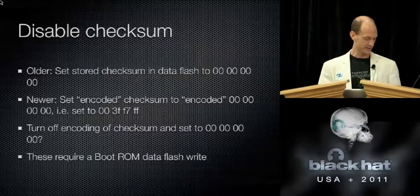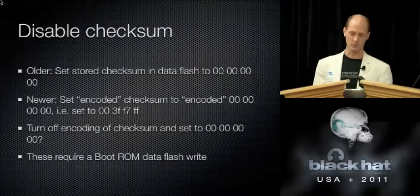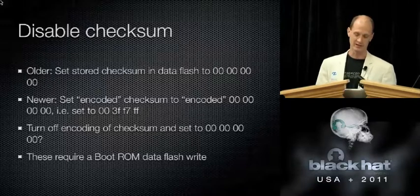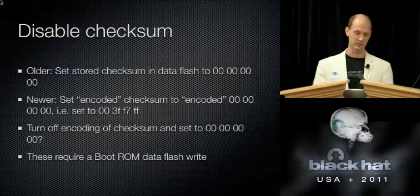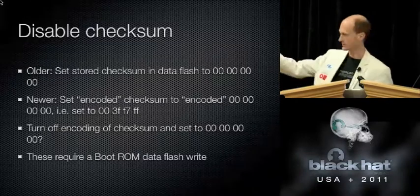So if I want to make changes to the firmware, all I have to do is, on older versions of the firmware, set this value in data flash memory to all zeros. And if I want to do it on the newer ones, I just have to set it to the encoded 0, which turns out to be 0, 3F, F7, FF. And then there's maybe some other ways to do it.